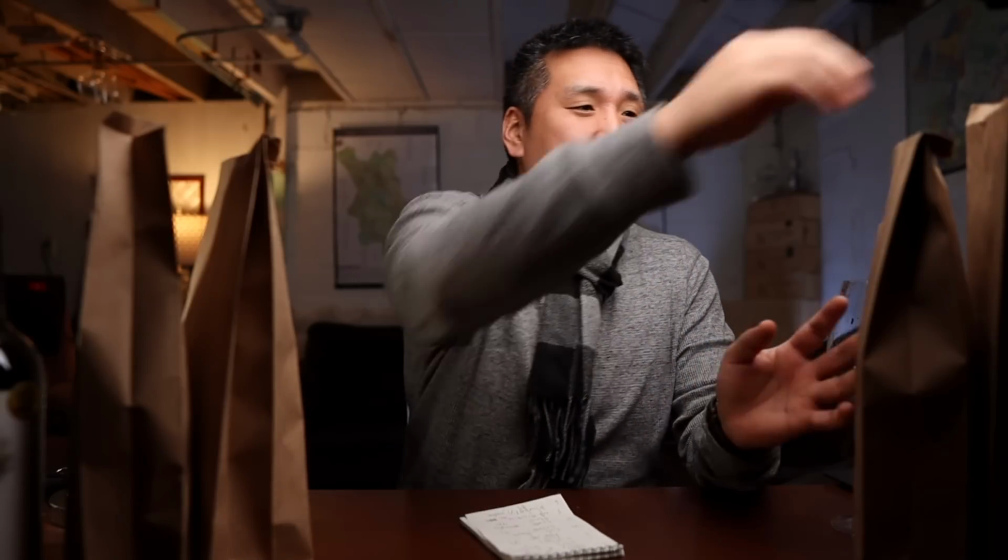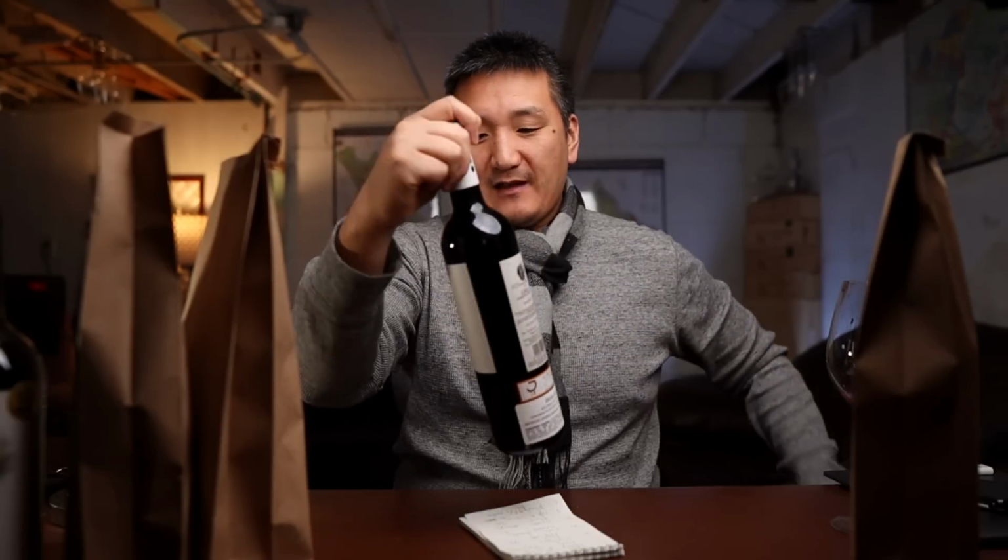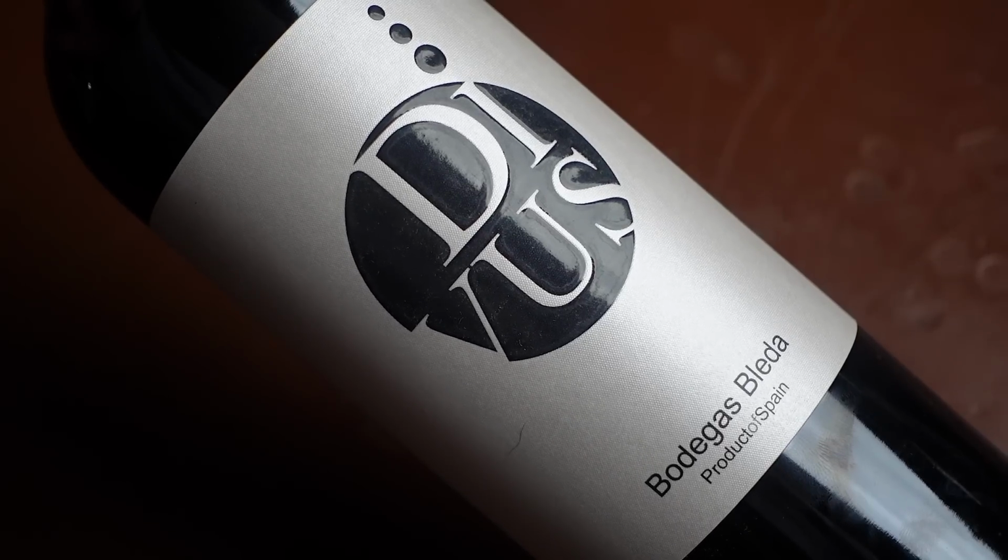Fruity. This is like the stereotypical Monastrell that I think people are gonna see, enjoy, love from Jumilla. This is like Jumilla to a T. For me, 89 points. This is the Bodegas Bleda Divus. This is 20 bucks, 100% Monastrell 2018.